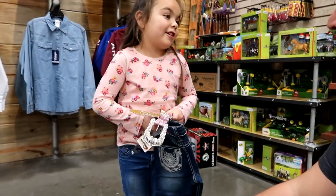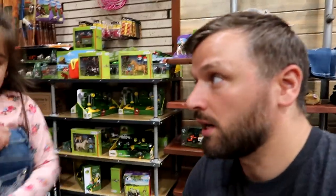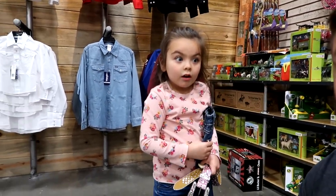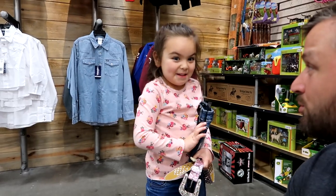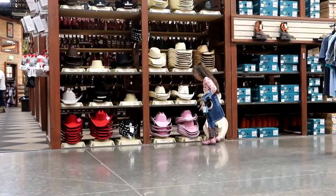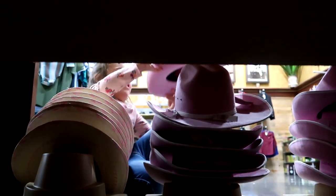But I saw a cowgirl hat over there. Yeah, but we're gonna look at the hats last, right? Okay, so. Oh, what? I found them. I'm gonna find them. Should we just go try one on right now since we see them? Yeah. Okay, let's go. Let's deviate from our strategy. I think they match my boots. Oh, yeah, try it on your head. You got one?